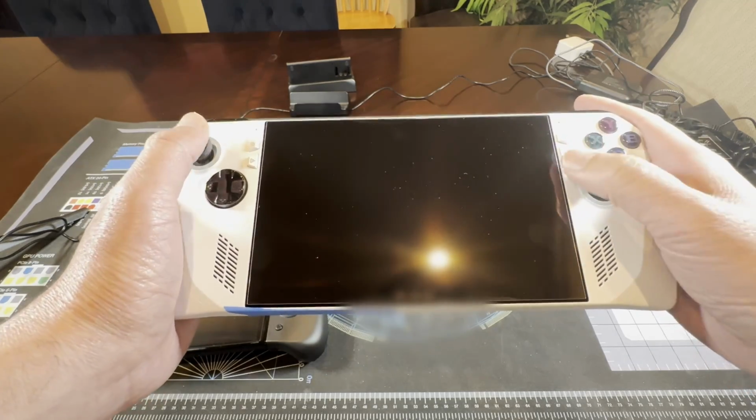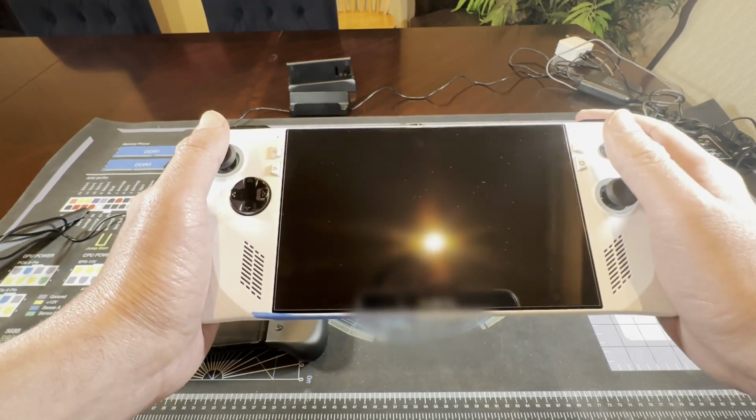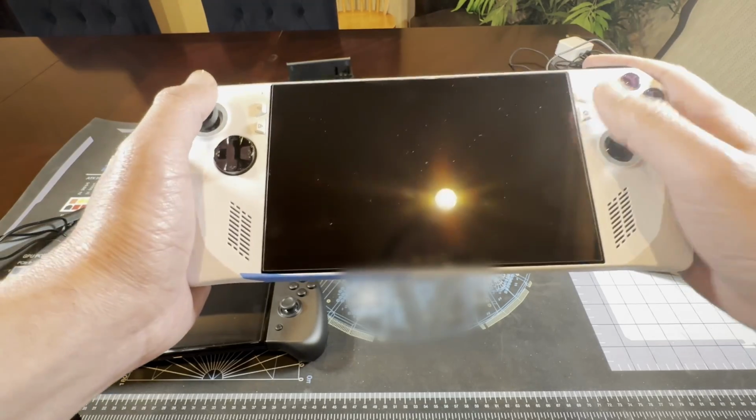For other types of games like Diablo 4, where you're not really using the right analog stick, it's mostly fine. But if I'm using this lying on the couch and lifting it above the ground in the air, then this is horrible.